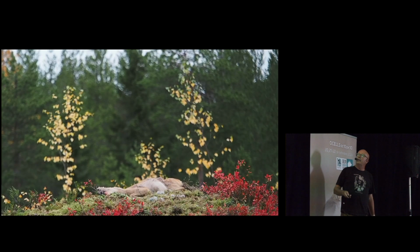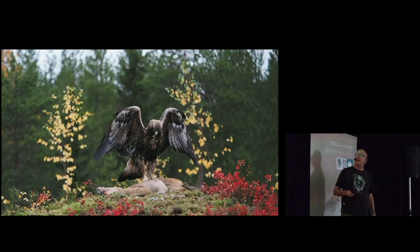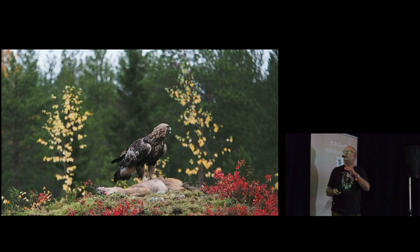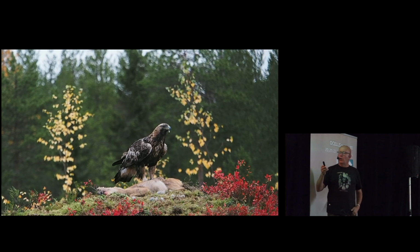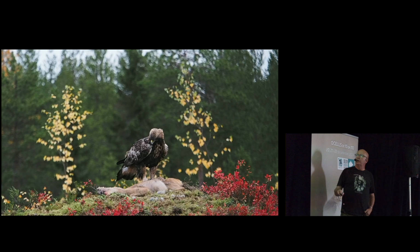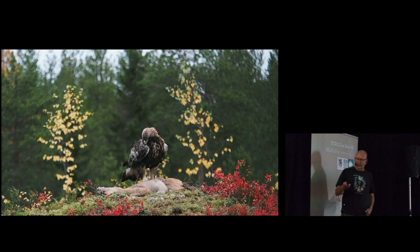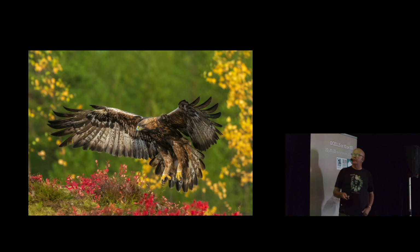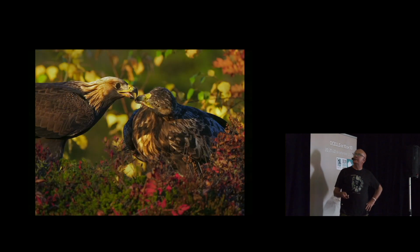And briefly back to our golden eagle place. It's this time of the year when we have beautiful autumn colors there. And here's a roadkill roe deer as bait or food for the eagle. So it's quite a natural prey. And pretty good autumn colors here too. Male golden eagle landing in front of our eagle hide.